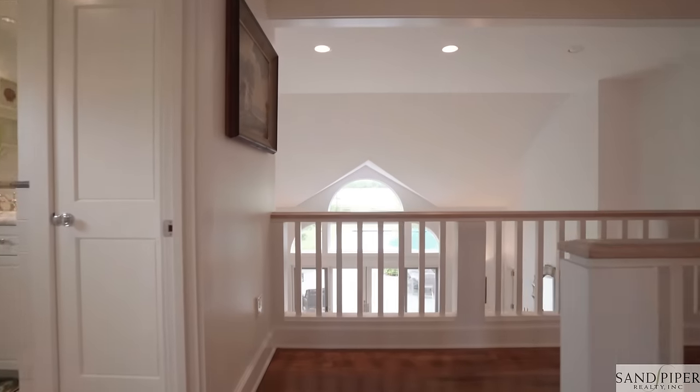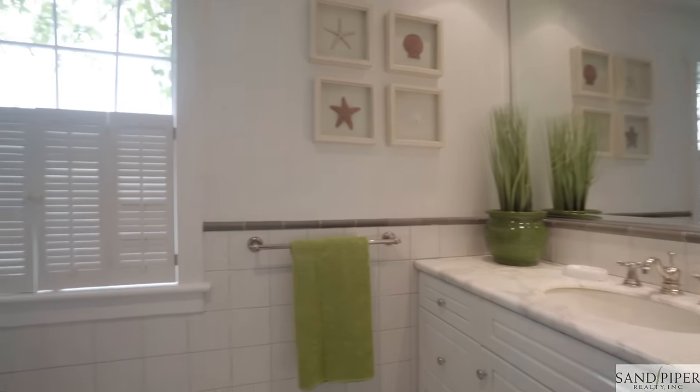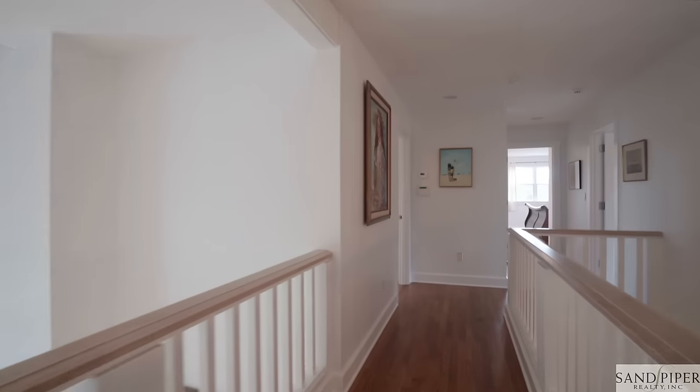Views of horses and ponds are framed by a huge palladium window as you ascend to the balcony of the second level. A sunny bedroom adjoins a full bathroom. Two additional bedrooms share a Jack and Jill bath.